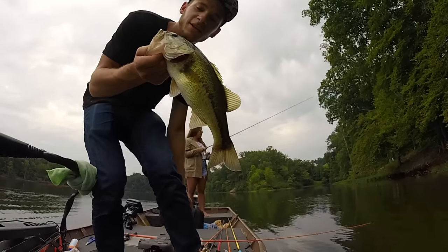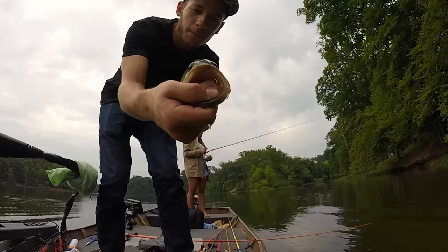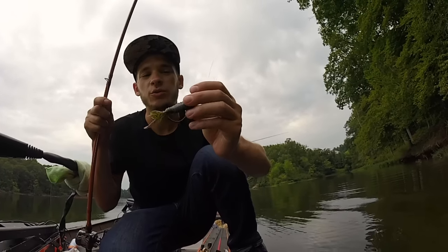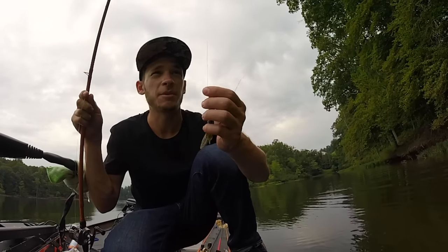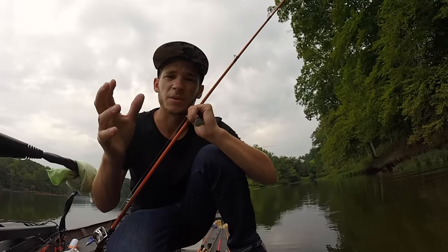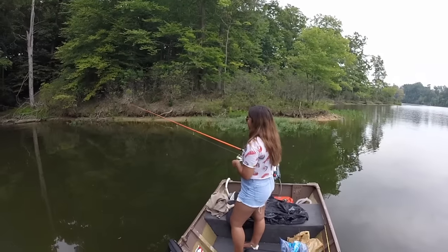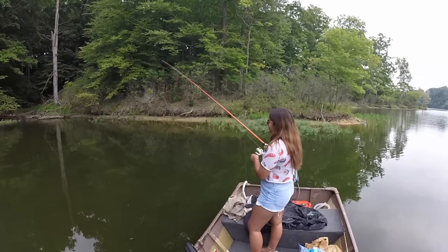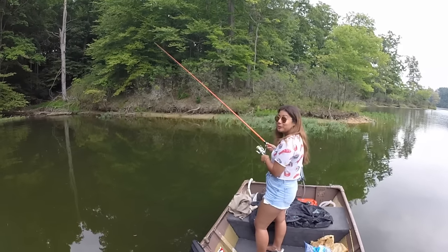Fish number one for the day for me. So I caught that fish on a magic crawl swirl sweet beaver Texas rigged in about 6 feet of water off some wood cover. Still kind of back in this little pocket off the main lake. Tell us, Priscilla, how do you fish your wacky worm? It's all about how you wiggly worm.